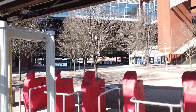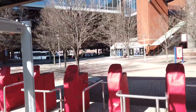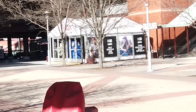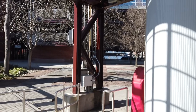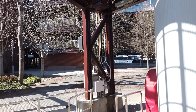A few things. When it's super hot, they have a misting tent here. In that little white tent, they sell merchandise, and it's never crowded there. Section 116. If you've never seen my video when I worked at the stadium, it's called A Day in the Life of a Stadium Employee. That's where it was filmed, right under that sign.